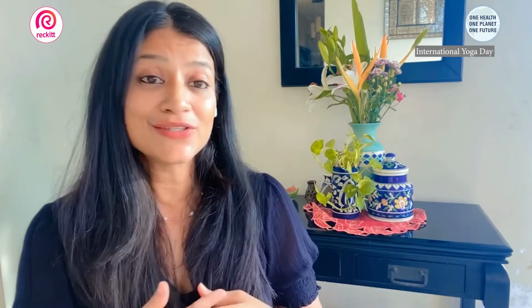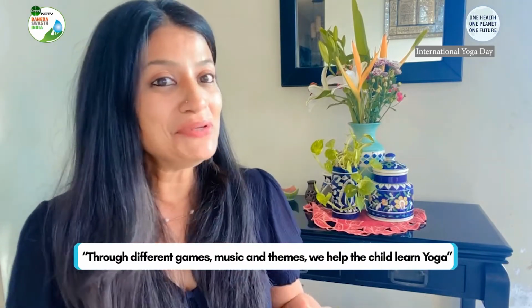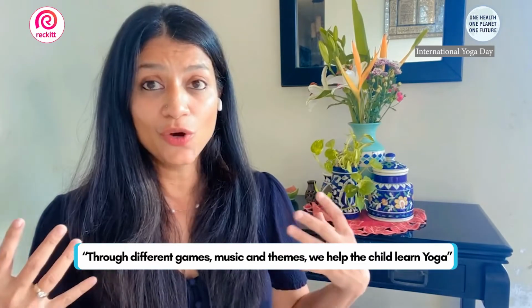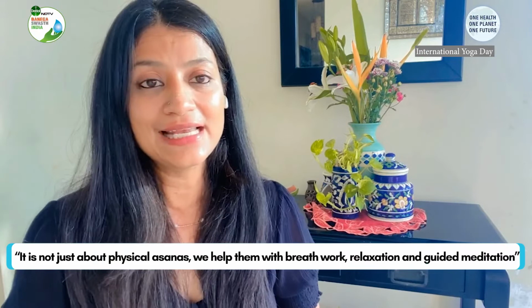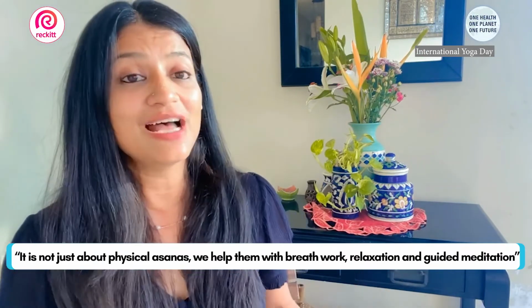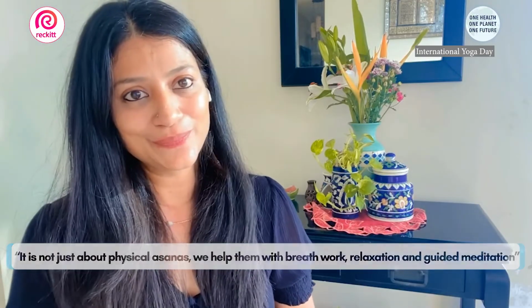Fun and innovative ways to introduce yoga to kids. Themes with animals, lots of games, partner poses, music, all is incorporated in a class to make sure a child has the holistic experience of yoga. So it's not just about the physical asanas, we also help them with breath work, we help them with relaxation, shavasana and guided meditation.